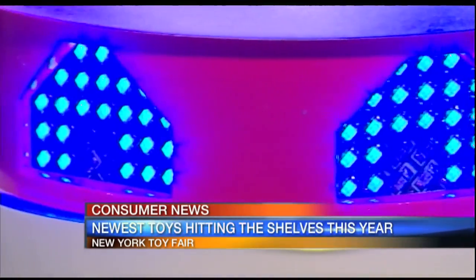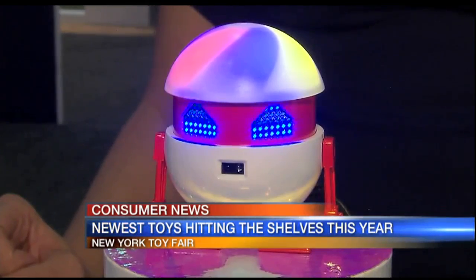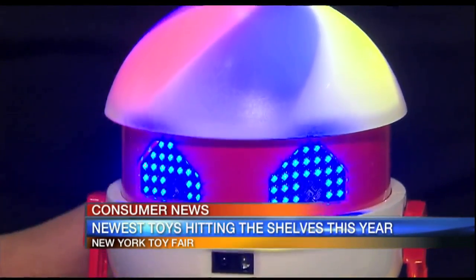Less messy and more educational are the teaching toys. He's your weird new friend. My Loopy is an interactive robot that can be paired with an app. Have him say different things, and it'll have basic coding concepts built in so they can kind of drag and drop and learn the early basics of coding.